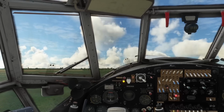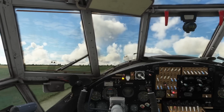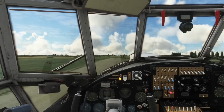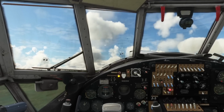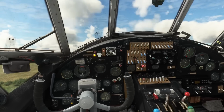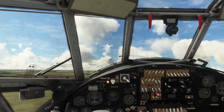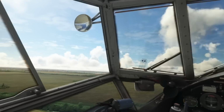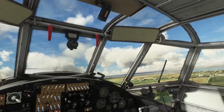All 1,000 horses. Get the tail up here. Whoa, Nelly. And she's up. Real easy. Pull that power back a touch. Pull back our RPM, and we're climbing away. And now we're just off from the Dnieper River, off to our side there.